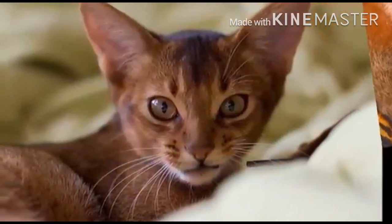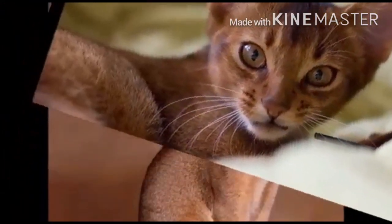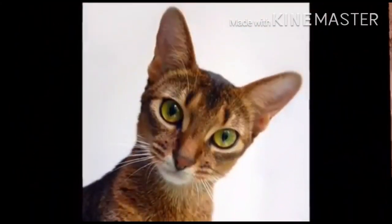This cat is best known for its intelligence and playful nature. Its short fur does not require regular grooming. Thanks to these features, Abyssinian cats are one of the most popular pets in the world.